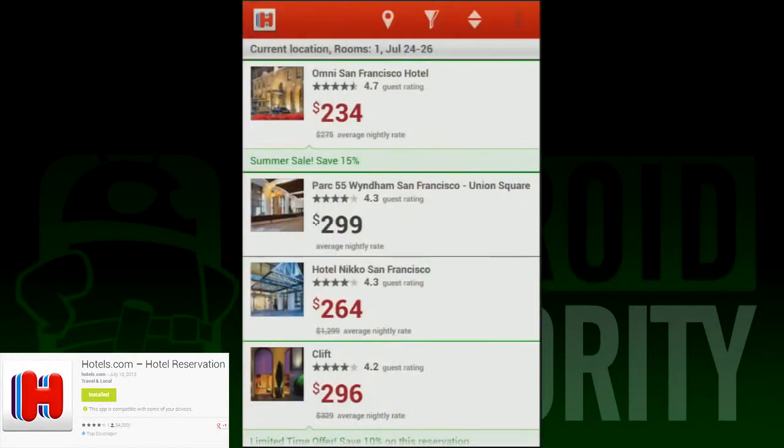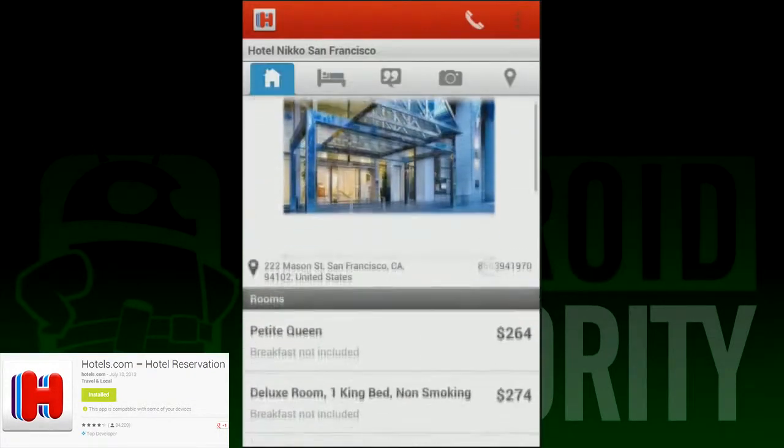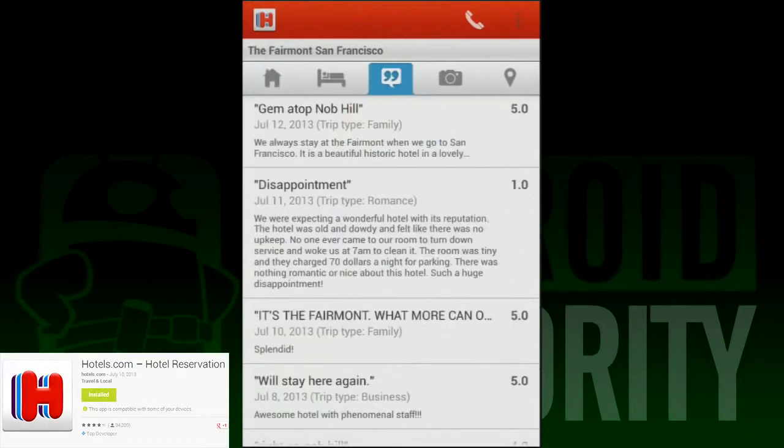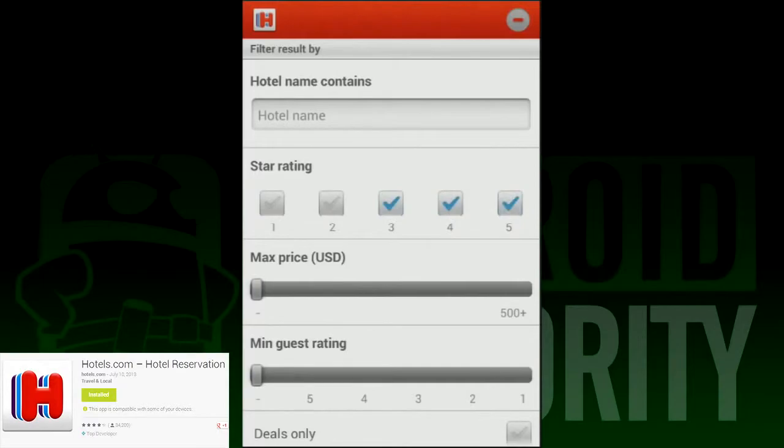You can search hotels by either your current location or your future destination. You can also sort by star rating, customer review, and price. During our testing, we found some decent deals, but nothing overly special. It's solid and it works, and you can't ask for much more than that.